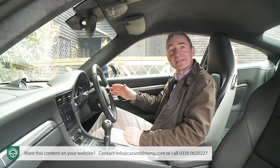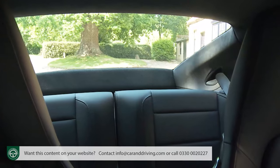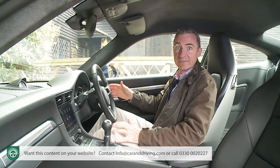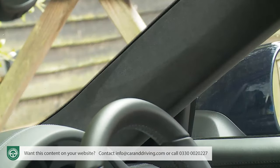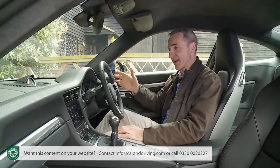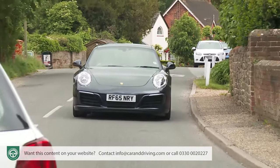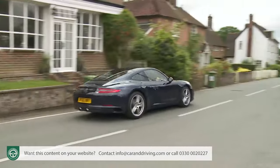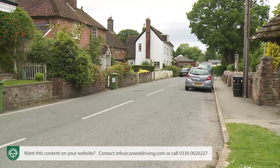Now that not only makes it easier to get in and out, but also much easier to see over your shoulder out of the back. Plus, your view forward is far better than it would be in most other serious sports cars, thanks to these relatively slim Alcantara-trimmed front pillars. This general ease of use is what we've always liked so much about the 911. There's no feeling of fear at the thought of urban congestion or tight car parks, so you'll find yourself using this Porsche in daily situations that would see other supercars left languishing in the garage.